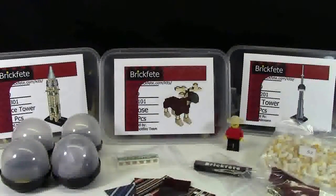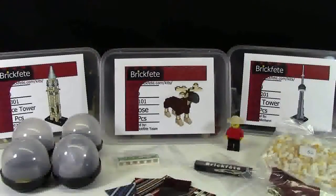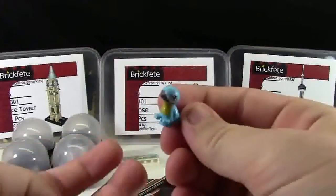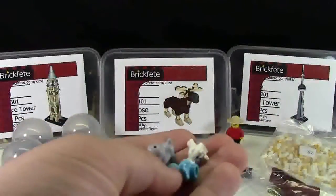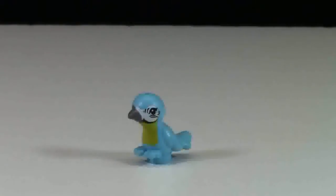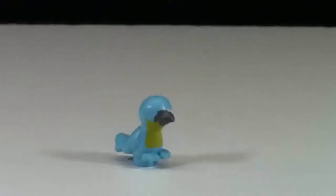Next up from them, I actually got some misprinted LEGO pieces, which I think is really quite interesting. I got a bird, another bird, and a dog, and I'll show these up close now. This side of the bird looks 100% fine, but when you turn around you see that, oh my gosh, it's missing an eye.